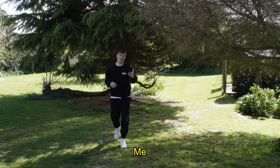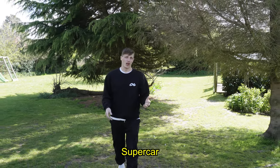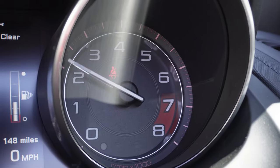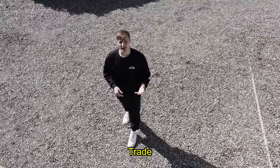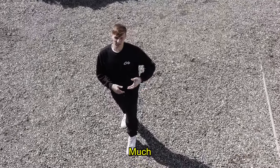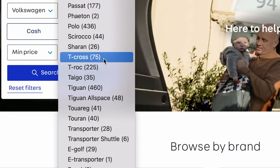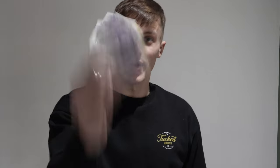If you're anything like me, you have a dream of owning a Lamborghini or some sort of supercar that gives you an absolute thrill. So do I, of course, but I'm on a mission to trade up to a goal which is much easier to achieve. But with that in mind, these are still very expensive vehicles, which is why I'm going to try and get myself a Volkswagen Transporter van with just £500.